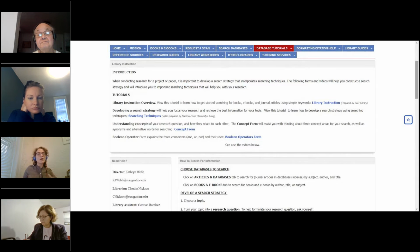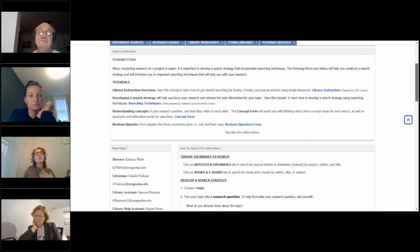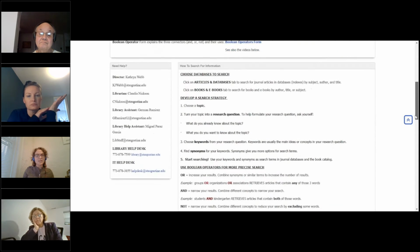So we go through an overview, a general developing of strategies, understanding concepts, and also a brief understanding of how to use the Boolean operators. Those are general search strategies that students and even instructors can use to help develop their research strategy and to help get them oriented with the databases as well.